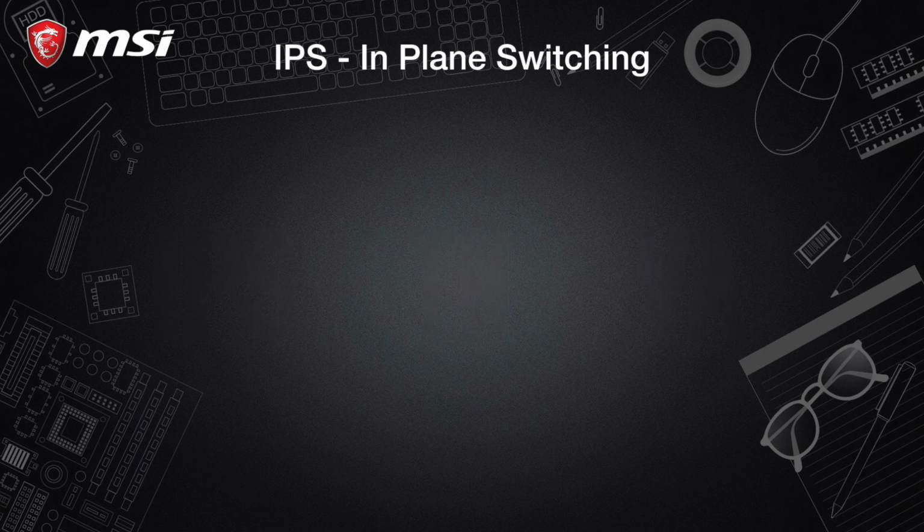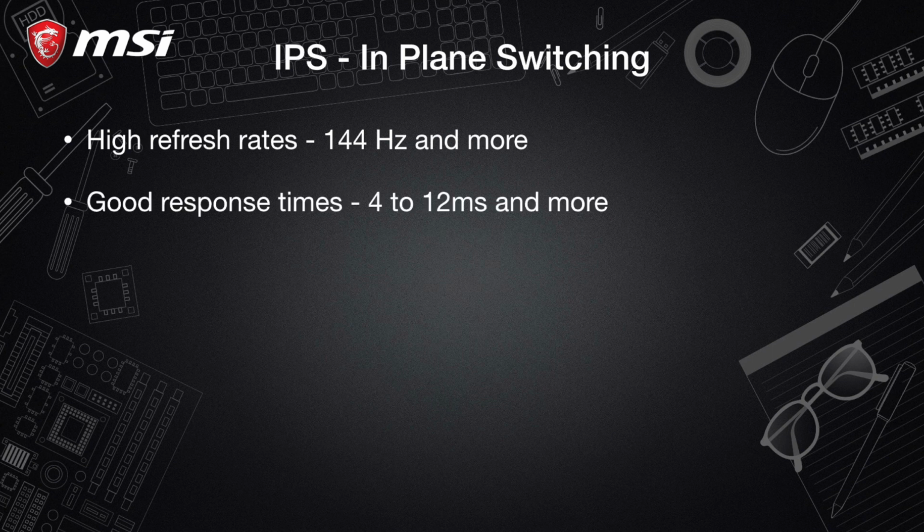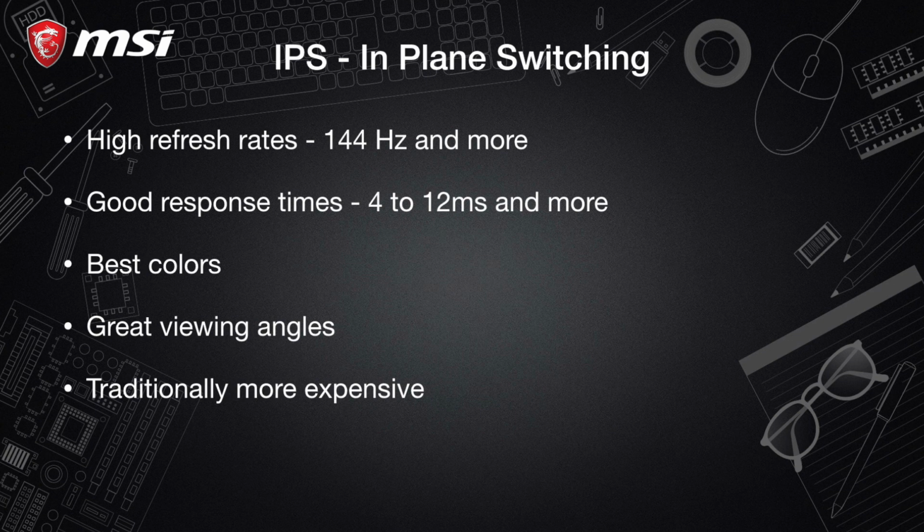Starting with IPS panels, they are capable of high refresh rates like 144 Hz and more. They offer good response times between 4 to 12 milliseconds. They offer the best color reproduction in the business and are used traditionally in content creation. They feature great viewing angles and are used in a lot of tablets and mobile devices. So basically, viewing angles nowadays, IPS equals VA. However, both are better than TN. Nonetheless, these panels have been traditionally more expensive, but the price of IPS panels has gone down a lot and we should expect it to continue.